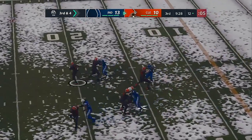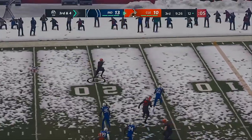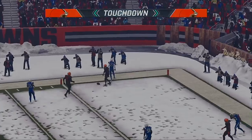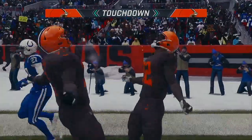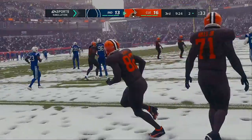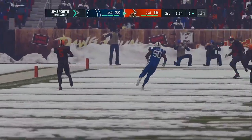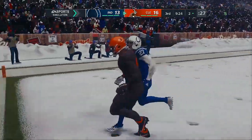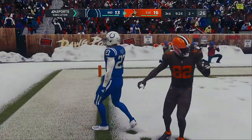From the gun, Mayfield. And that's going to be caught for a Browns touchdown. Rashard Higgins there to make the grab. And once again, the Browns are back in front. And they use that height on the outside to get the score.